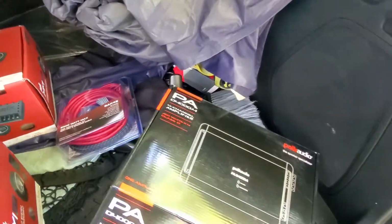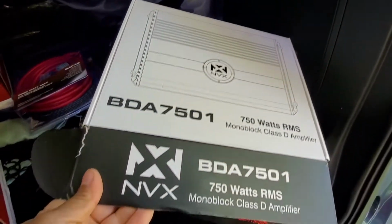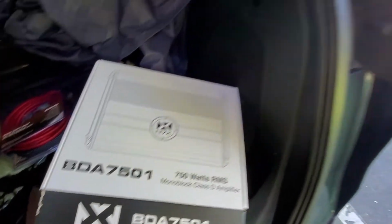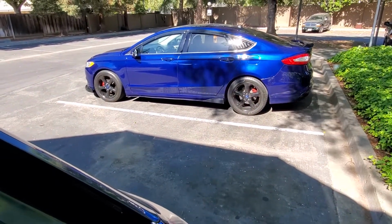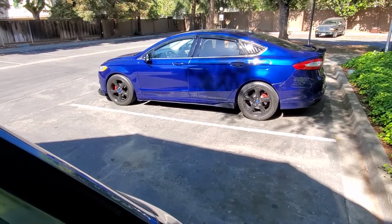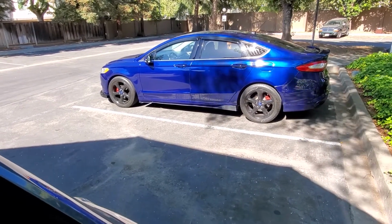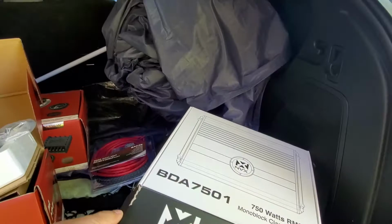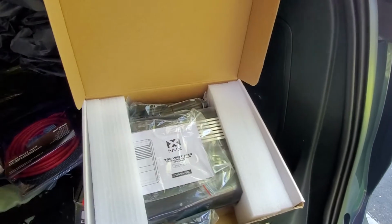And then for the bass amp, here we got an NVX. So I have a 5-channel NVX in the Fusion there. I later added an amp for the subwoofer itself, right? So I'm still using the NVX for the 4 other channels. And yeah, I really like NVX as well. They're a great company. They make top-notch products, and so I really like their amps.